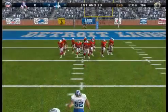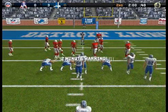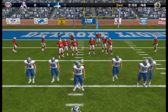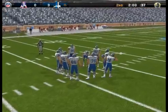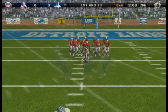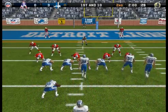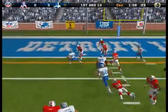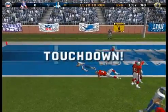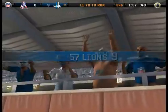2-minute warning coming up. 2 minutes to go. Ball on the 12-yard line. Hold the look. Nickelback in this time. Puts it away. And they're in. Touchdown. So after that run, we can see how the two main threats on the ground have fared so far.